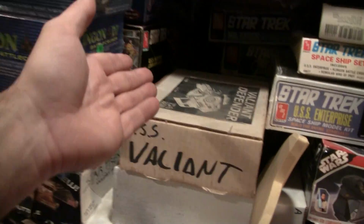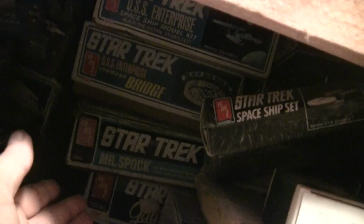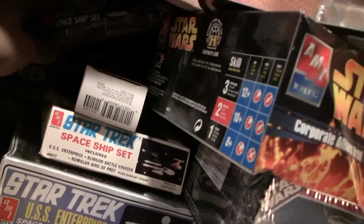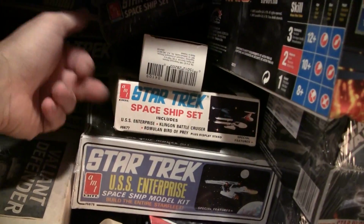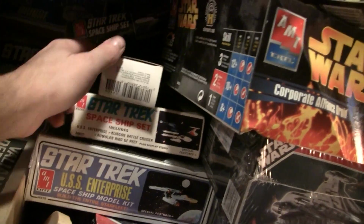You can see I do have some original AMT Mr. Spock. There's the reissue of the bridge. I don't know if you can actually see inside there. There's an original AMT bridge. There's a real short box Enterprise, and for example, that's the reissue of the three-piece set. Right here is the original. Excuse me, that's the reissue. That's the original AMT box one.